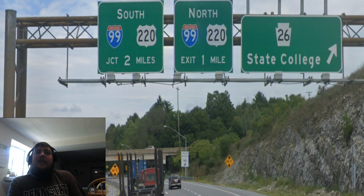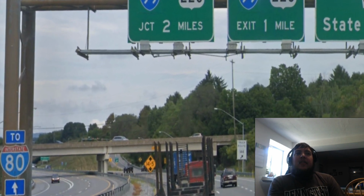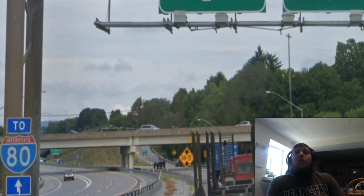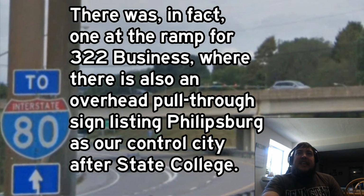supposed to be getting on Pennsylvania Route 144, this is where your truck route leaves US 322, and then we got our first signs for Interstate 99 and 220. The northbound exit is 1 mile away, and we will begin our concurrency with southbound Interstate 99 and US 220 2 miles from now. And we get our first sign for Interstate 80. There actually might have been one earlier than this, but this is the first one that we will see in this video.